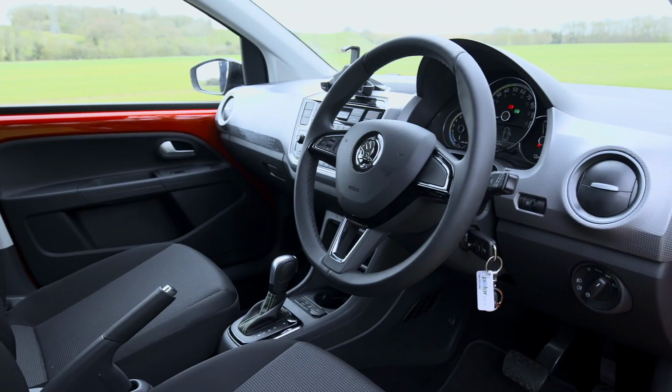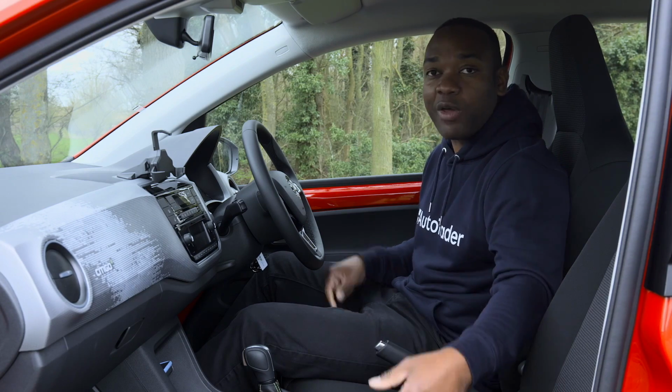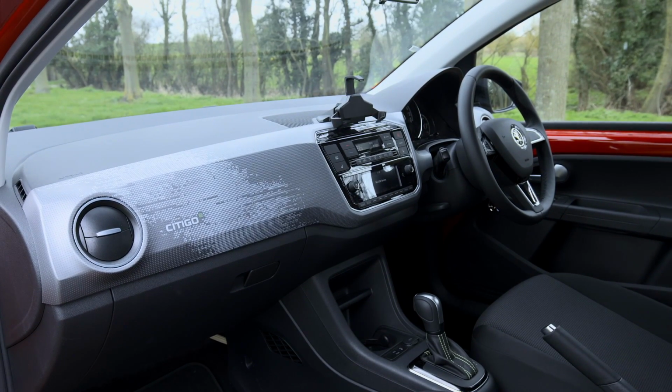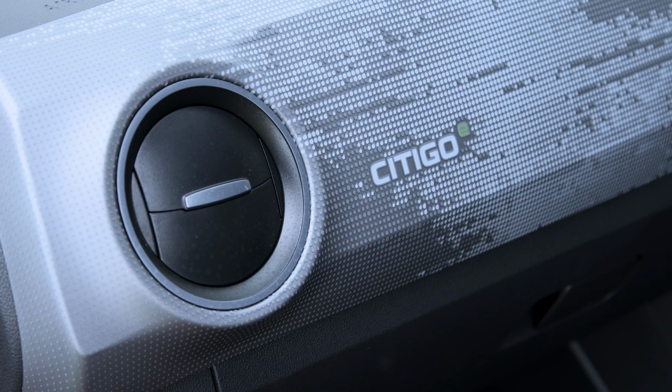There's actually a reasonable amount of space for two passengers. You'll never feel like you and someone you're riding with are kind of on top of each other. But again, there's not a lot going on in here. It's quite devoid of creature comforts. First thing I notice is that there aren't many vents. There's only a vent on the left and on the right.